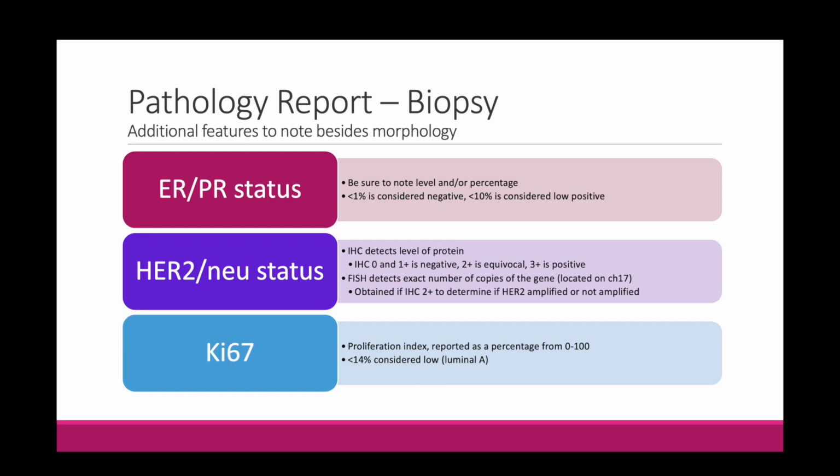And then the other most important things to note on that initial biopsy from the core needle biopsy are the hormone status, the HER2 status, and the Ki-67, like we just talked about in those molecular subtypes. So estrogen and progesterone receptor status. Be sure to note the level or percentage of estrogen and progesterone. So if it's less than 1%, it's considered negative. If it's less than 10%, it's considered low positive. And anything higher than that is just considered positive.